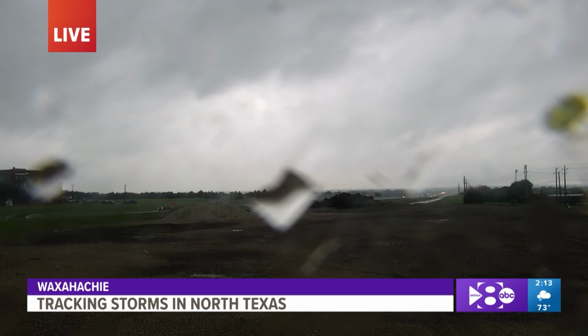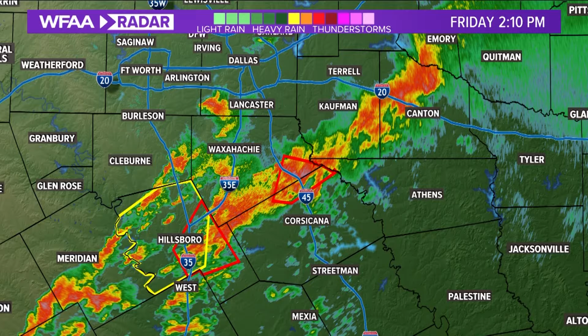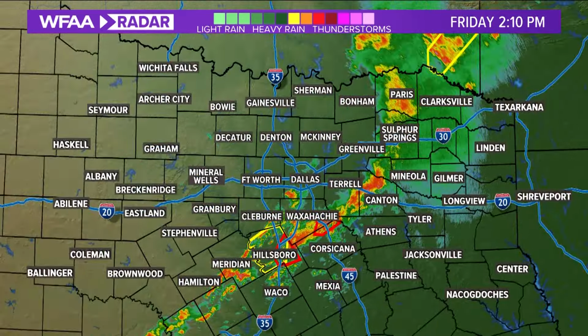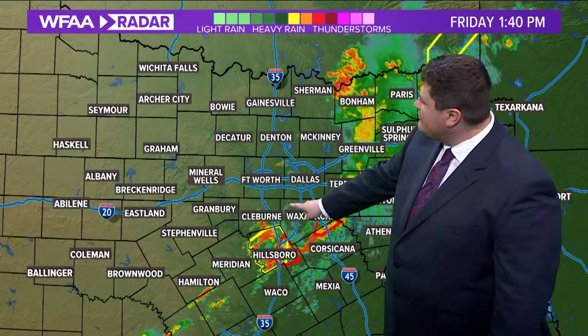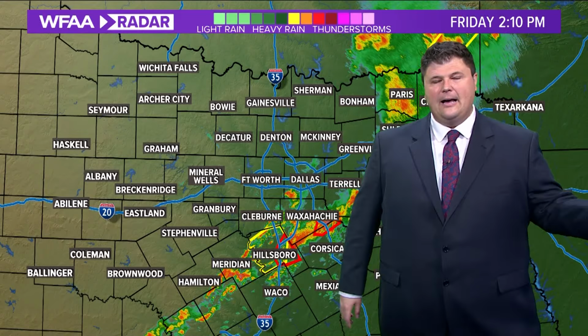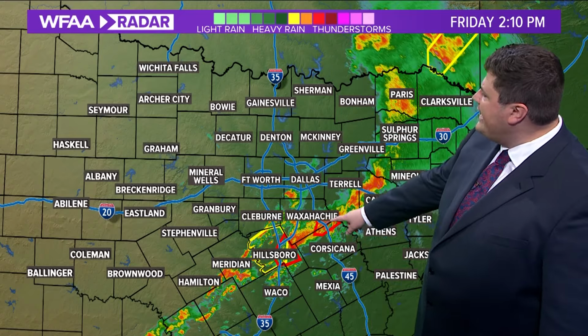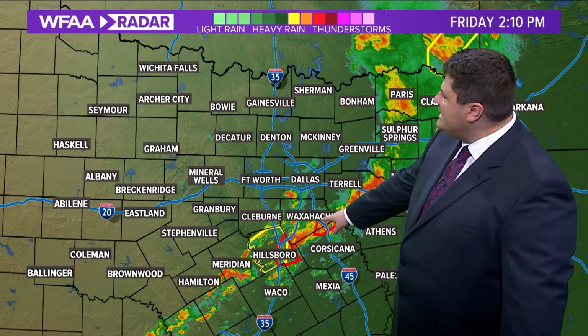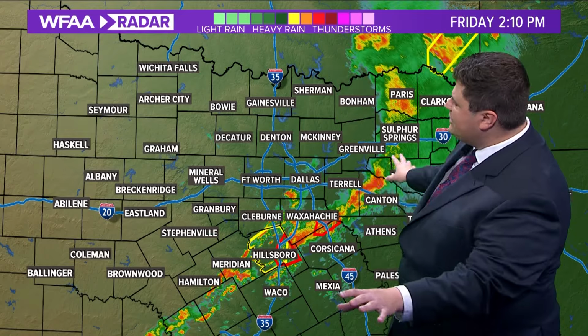We're here watching it on radar as we reset to see what's happening across North Texas. What we'll do is come back to a wider view of radar. First and foremost, in the Dallas-Fort Worth area right now, there is no severe weather. We have a little thunderstorm that's popped up in southwestern parts of Dallas County, but nothing severe at this time. The two tornado-warned storms right now are in Navarro County, in Ellis County, and then the one in Hill County right there.